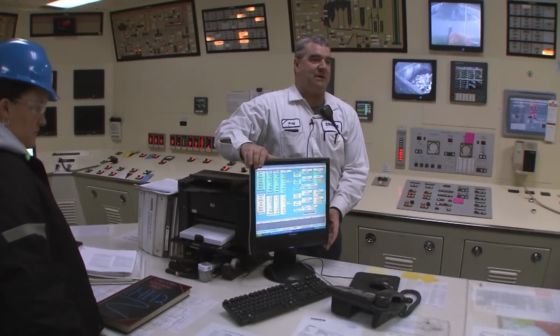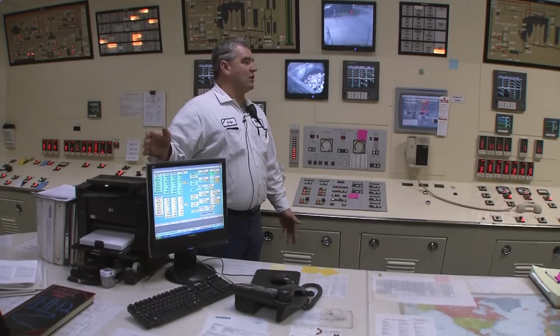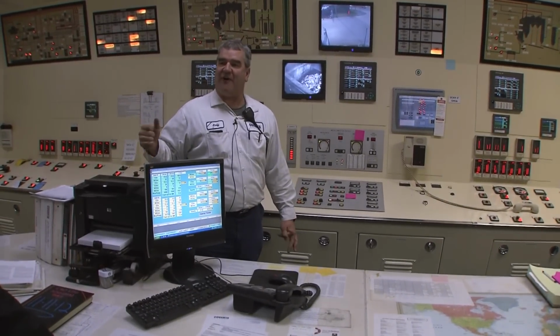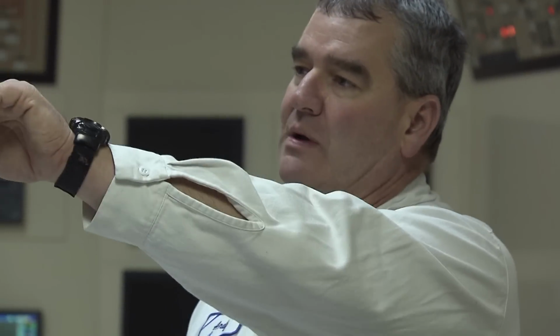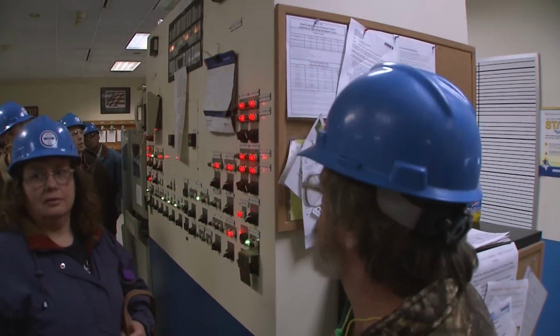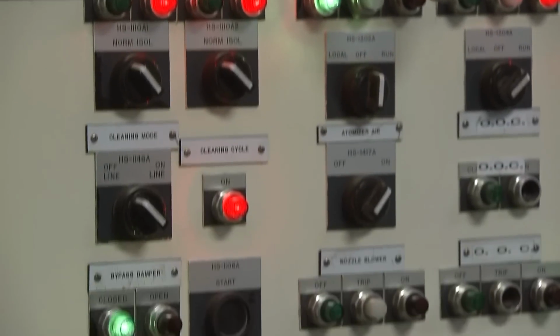This is our continuous emissions monitoring system. This is where we watch everything that's coming out of the stack and make sure that we're operating our facility in accordance with the state and EPA guidelines that have been set forth on our Title V permit. Right behind you is the air pollution control panel. We use that for our bag house and some of the other pumps that we have to start and run here in the facility.